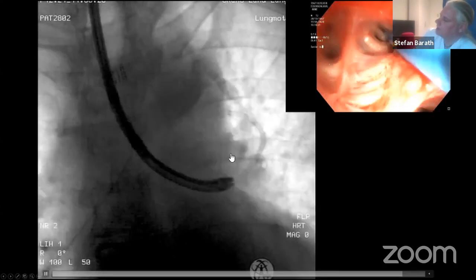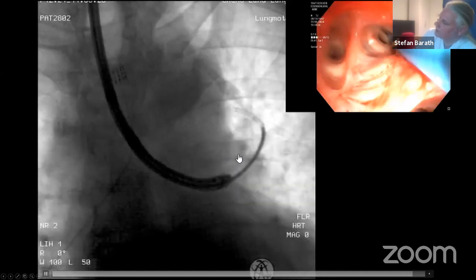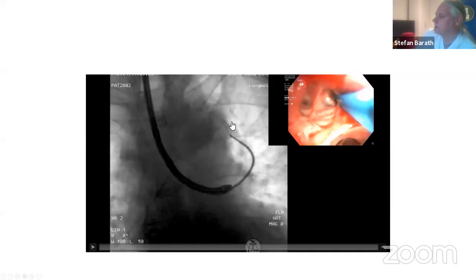You can see here it deviates quite a lot. I am in a position about 1 or 2 centimeters away from the first one. And if the lesion is, as in this case, not more than 1 centimeter, then of course you miss it altogether.